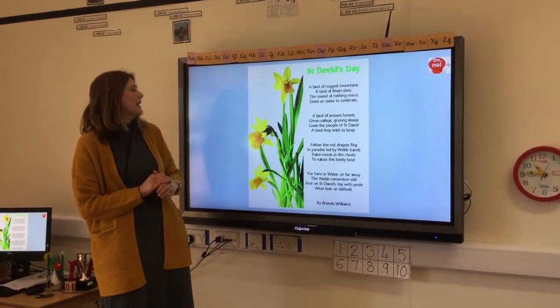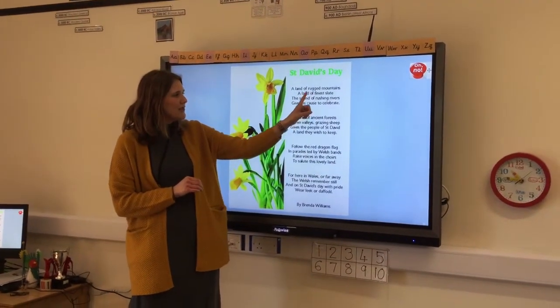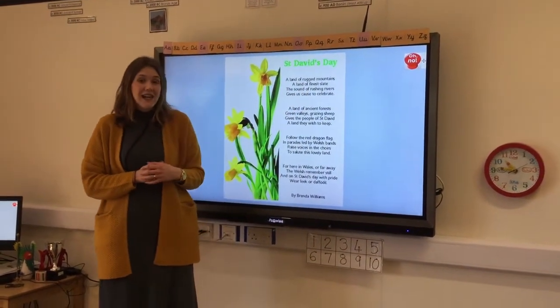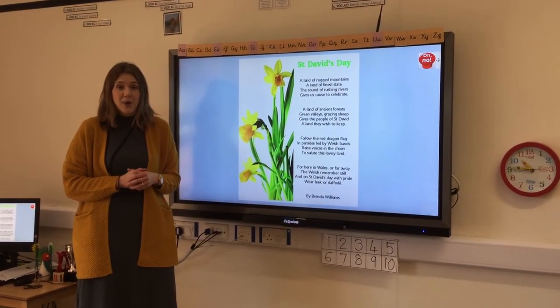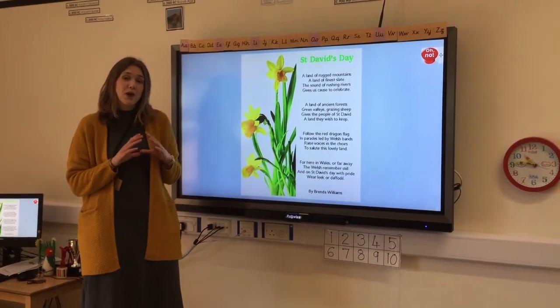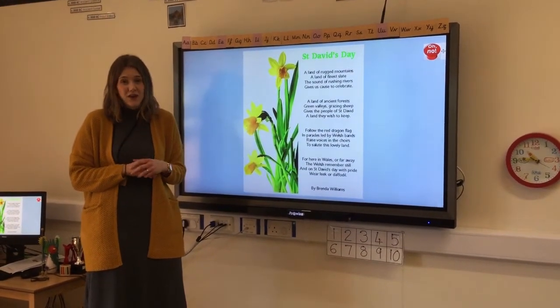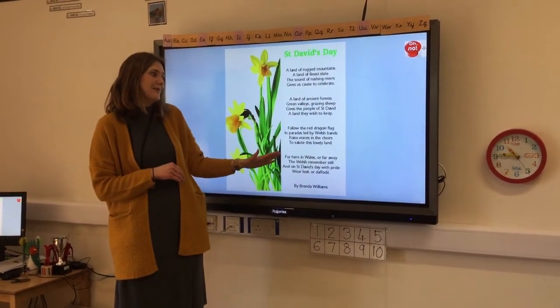So I'm first of all looking at these words like mountains and slate and rushing rivers. And I'd like you to illustrate the poem. So draw lots of little pictures that show you what that poem is talking about. You can even make it like a scene or a postcard. So that is your first challenge. How many of those features can you illustrate?